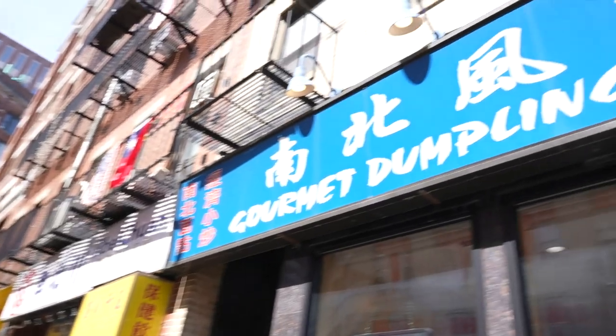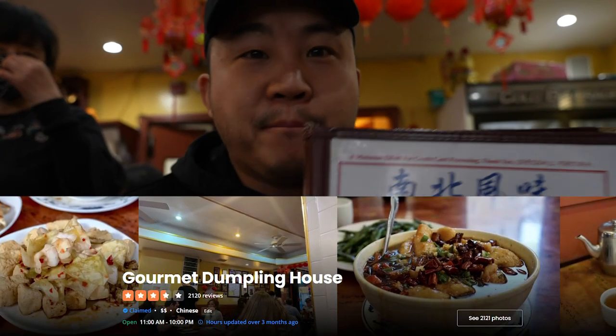Two different styles, though. You cannot come to Boston's Chinatown without hitting Gourmet Dumpling House. The owner is from Qingdao, which is from Shandong, but they got Taiwanese food, Cantonese food. They even got Dongbei food. They got Di San Xian on the menu. Come check it out, people love it.